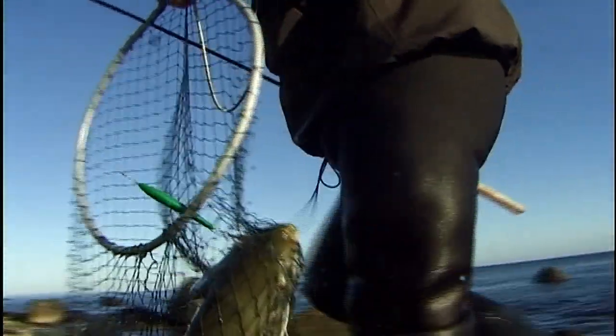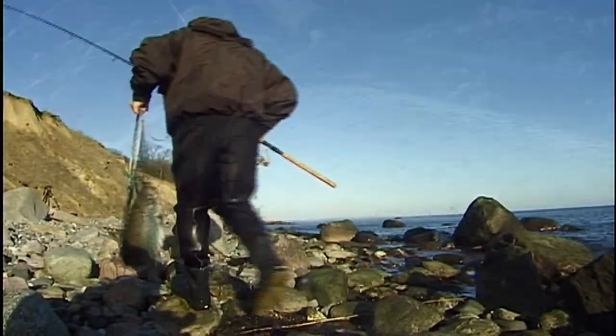It was just over 10 pounds. A trophy sea trout for any fisherman.